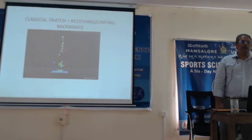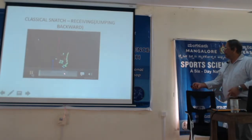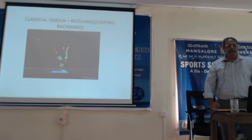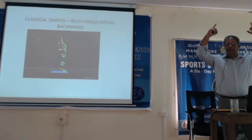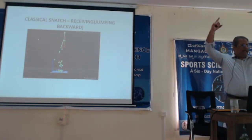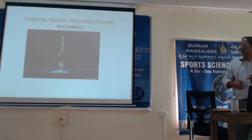Yes, jumping back. Okay. If you look once again, I'll show you, you see the foot movement relatively. Had he jumped vertically, then probably going against gravity would have helped him in lifting higher. But he is jumping backward. So what is happening? Instead of converting the lift into vertically higher, he is moving backward, which means half of the force is directed towards the back side. So did you watch?